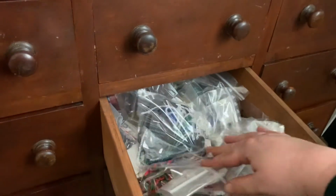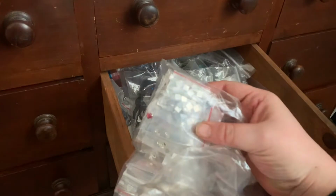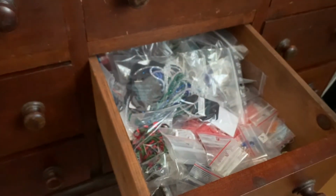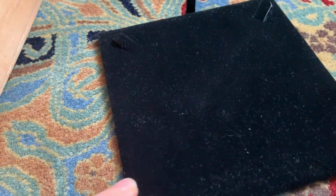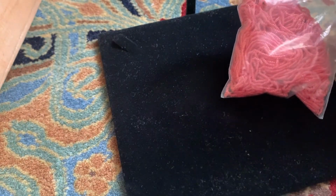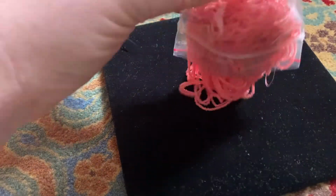Next up is my drawer of all the pretty sparkly things. But everything is double packed in plastic and the pretty things look kind of terrible, so let's take a closer look. I dug out a velvet board, which is a little dusty, but let's ignore that. In my pretty things drawer, I have beads on strings, made up like that to use in tambour embroidery.